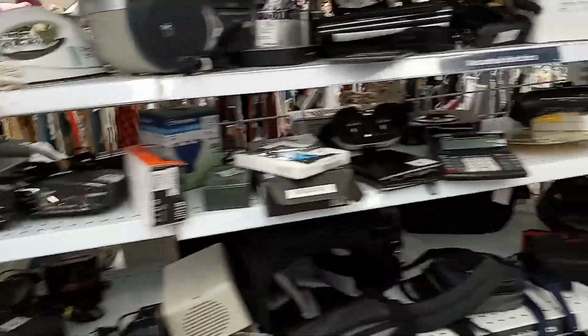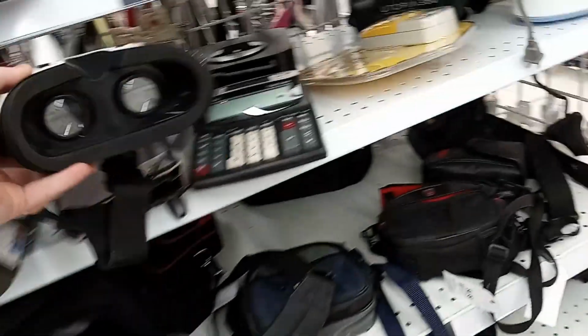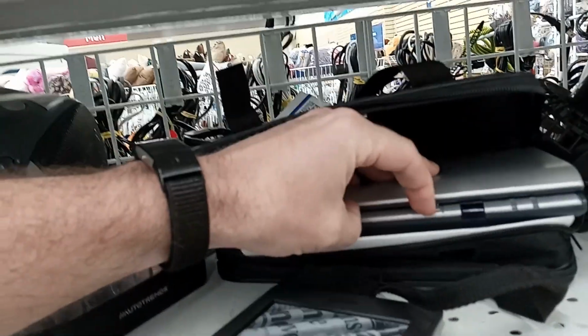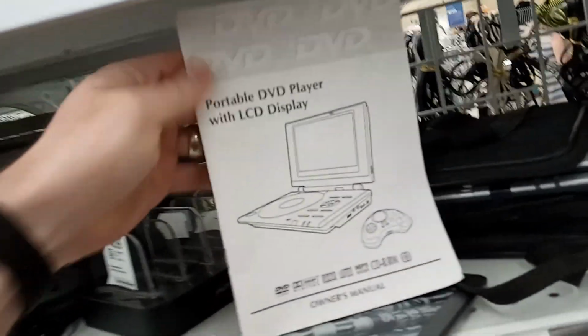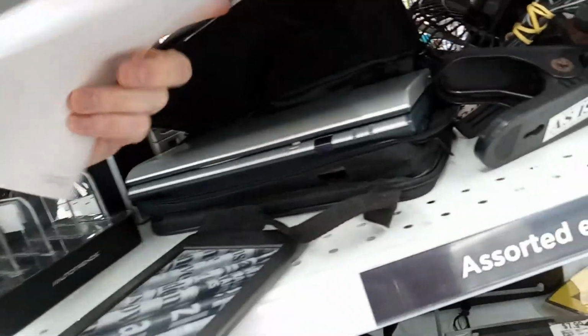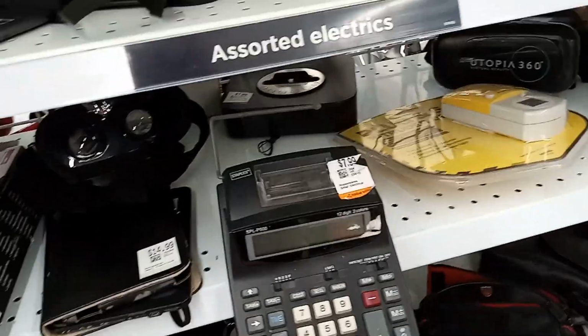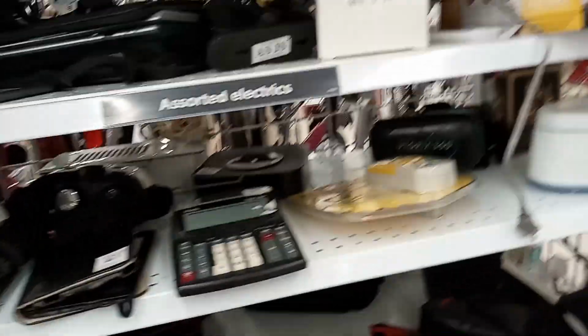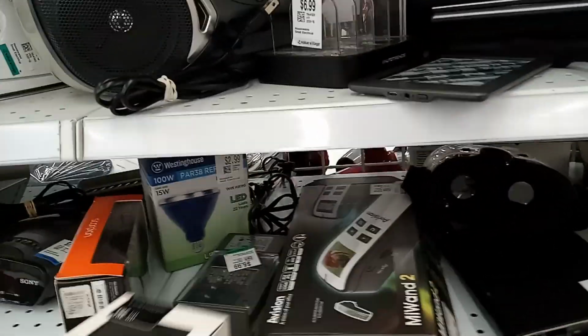Computer stuff here. What do we got here? We've got one of those 3D goggle things you hook your phone up to, I think, to give you the 3D view. We've got a portable music player of some kind. Yeah, a portable DVD player with LCD display. It's the old travel kit thing, an old Kindle. We got a Staples SPL P500 calculator. Yeah, the rest of the usual here. So nothing super standout-ish from this section. But the good thing is there's more over in the actual computer electronics section. So let's head over there.